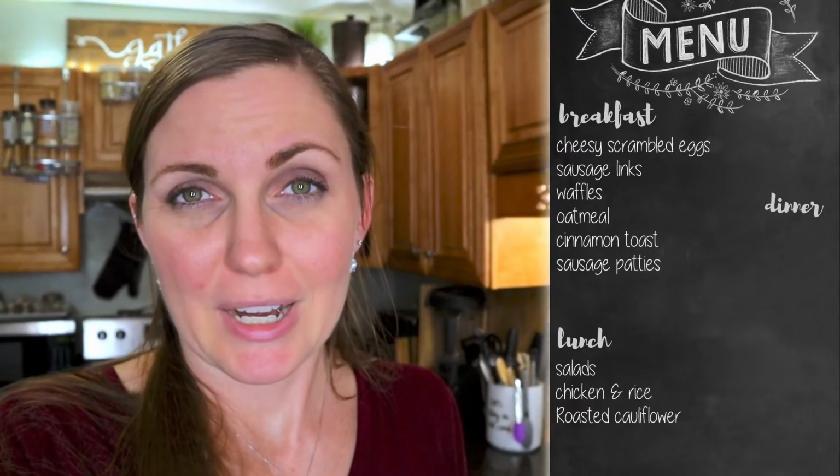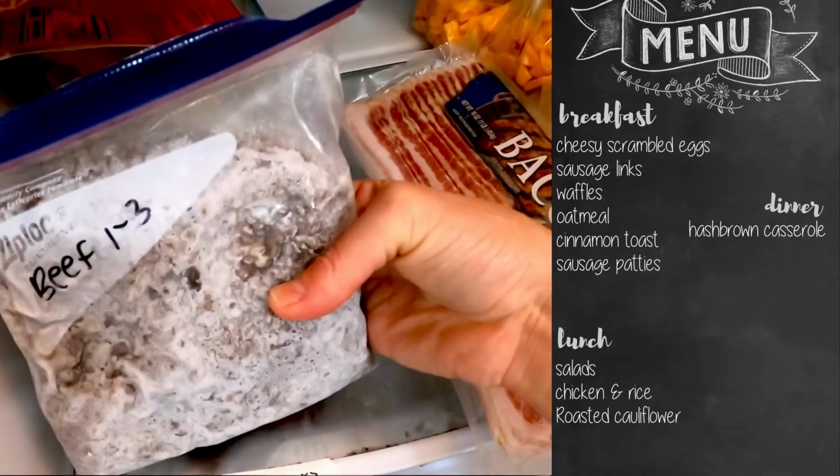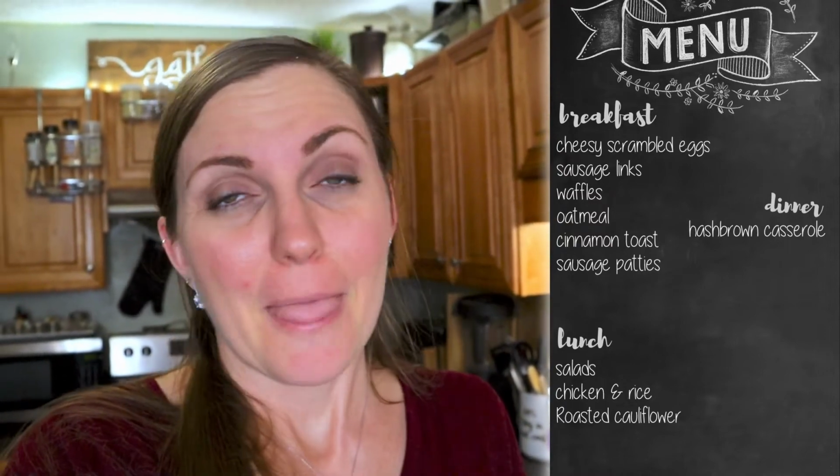And one night for dinner, we're gonna have a hash brown casserole type thing. So I have beef in the fridge that's thawing, and I'm gonna put that with, I don't know if I'm gonna do eggs or like a cream of chicken soup with some cheese and some vegetables, but something like that, some kind of casserole mixture that's gonna be cheesy and creamy and yummy. That will be one night for dinner, and I'll just do it sometime this week. Since the beef is already cooked and thawed, it's gonna be super easy to just throw it all in a pan and then heat it up in the oven.